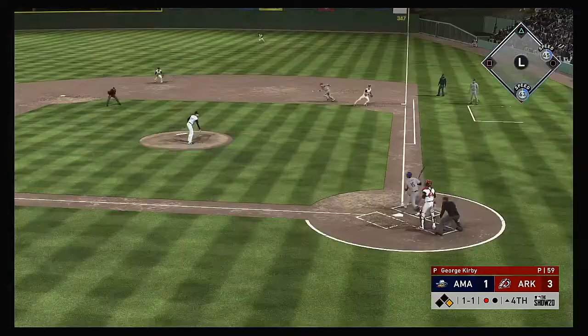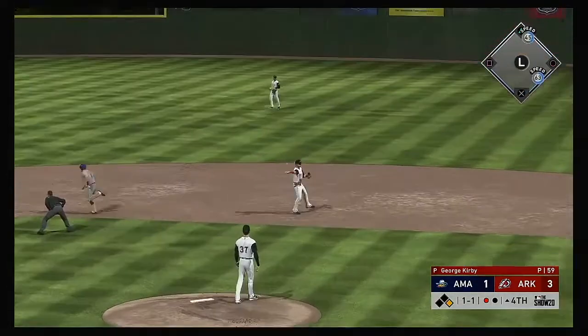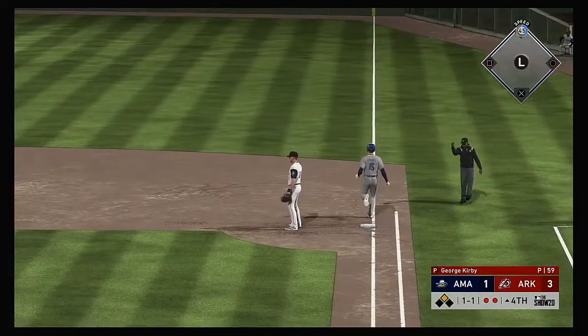The 1-1. Now a chopper to second. This will be a tough turn. He's got it. And there are two away now.